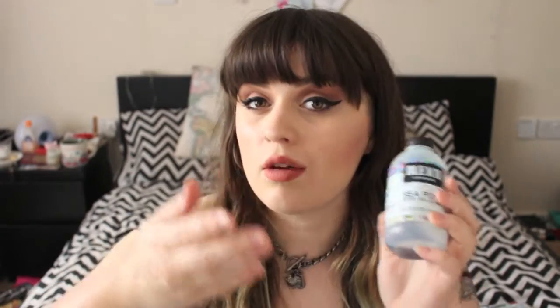It definitely stays longer than the rosé one, which I've tried before. So I think obviously between colour to colour, it says on the front 2 to 10 washes, so that is a vast difference. But yeah, I like it. I do really like it, and I think this colour is really nice too.